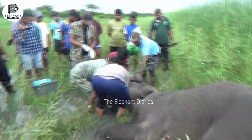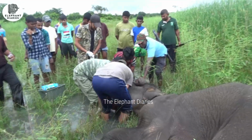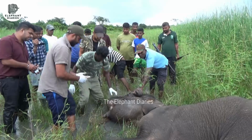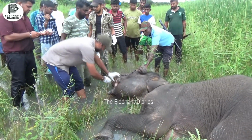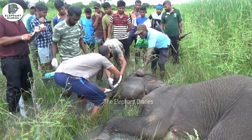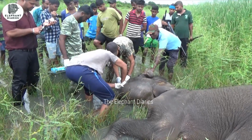Officers confirmed that the elephant had been completely sedated before the treatment began. Once completely sedated, they started cleaning and treating the mouth. First, they started cleaning the affected region. A kind officer used his hands to gently wipe the infected jaw.